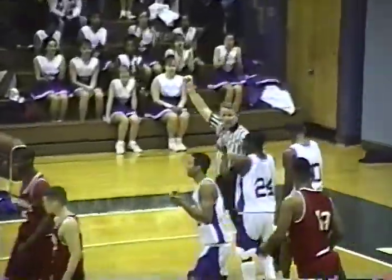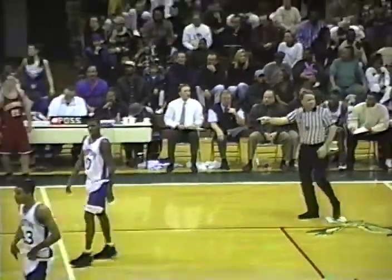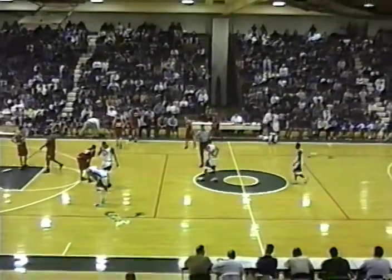That's going to be a foul on Shipley, and we may have a technical. He's very close to a technical. 3rd foul on him. Eagles will be in the 1-and-1. I don't know why Shipley pushes off. He sure doesn't have to.